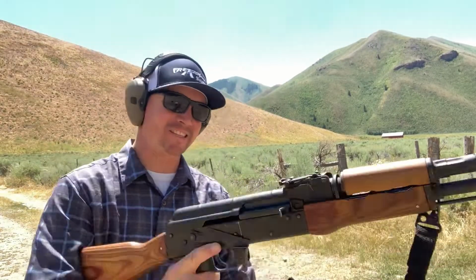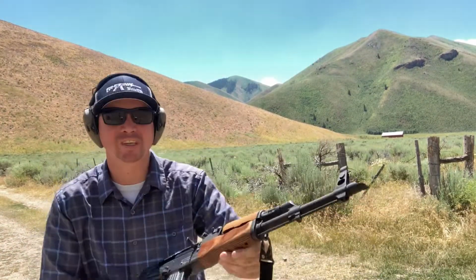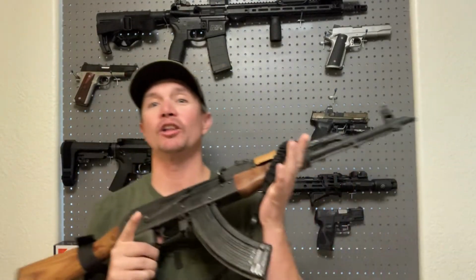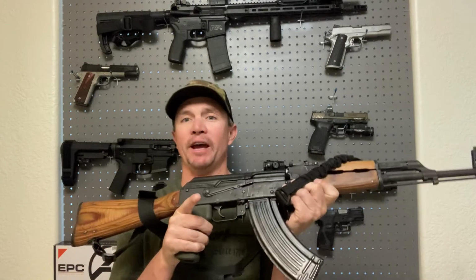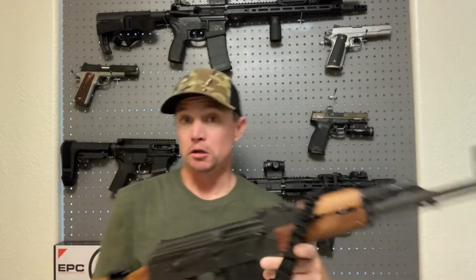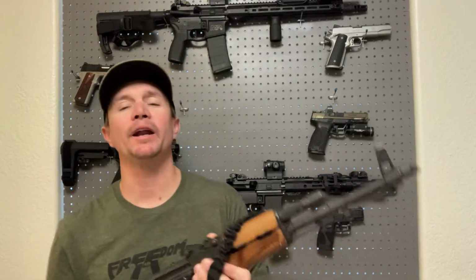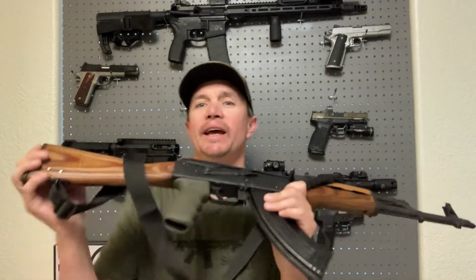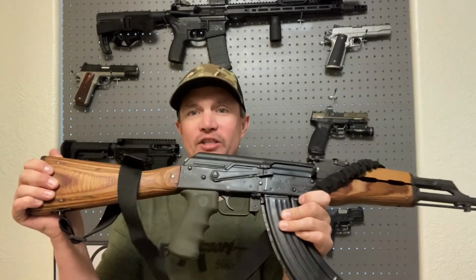Love me an AK in 7.62x39. As I've said before, AKs are a lot of fun. Is this my shit hit the fan rifle, my go-to war rifle? It very well could be, but I do feel just a little more comfortable, a little more confident with an AR-15 style rifle. But I love the AK. It's just a ton of fun to shoot, and it's classic, it's got a lot of character.